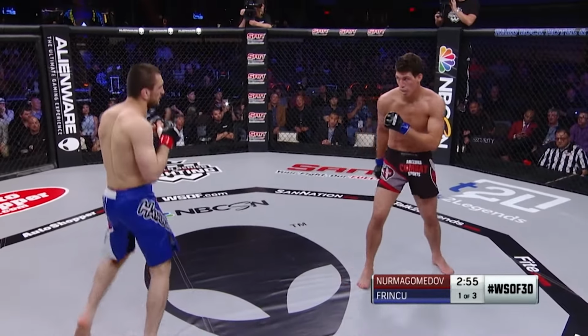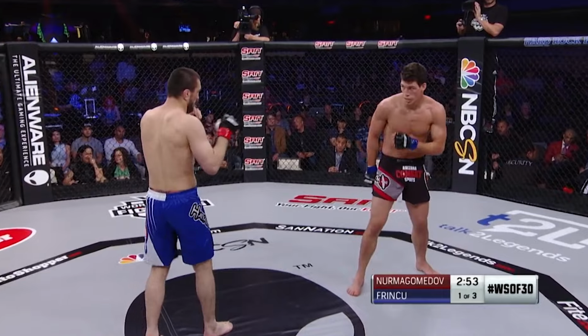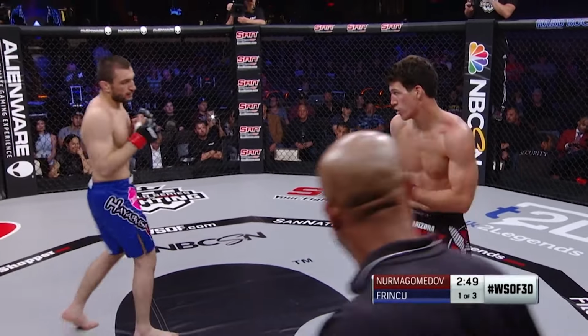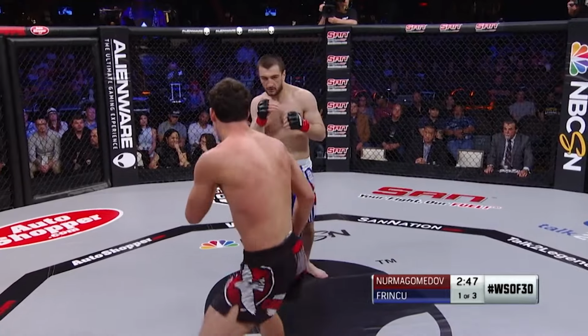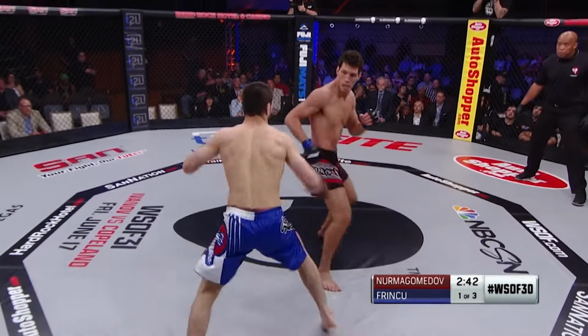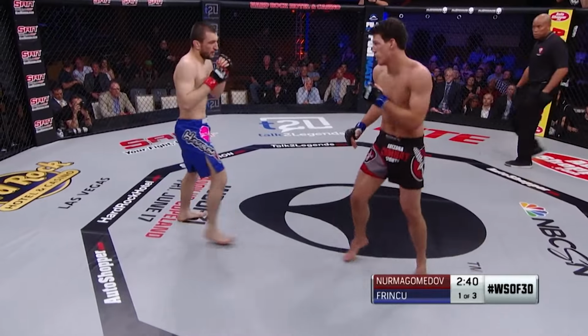Frincu slipped in a nice little knee there to the body in between. This has got the makings of a great fight after that early scramble, Boss. Really hard to give the advantage to anyone as Nurmagomedov gets the takedown, but Frincu does a great job of getting out of there. Wow, look at that. Sweep the leg, Johnny.